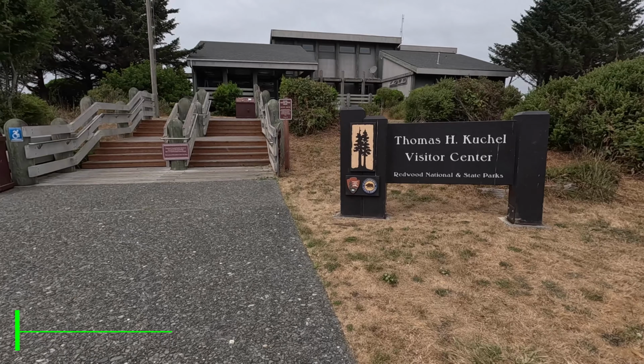Well, hey, welcome to Northern California and to Redwood National Park. We're here, it's a little bit rainy, but I'm sure the trees love it, and so do we. So we're going to go inside and take a look at these gigantic trees that have stood the test of time and see what else we can find. So join us at Redwood National Park.